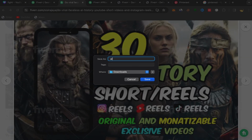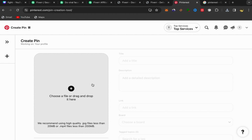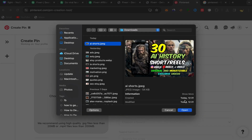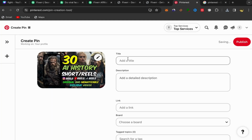I'm going to name it AI short like this. Go back to Pinterest, click over here on choose file like this and upload this picture to Pinterest. AI short, click on open like this, and you need to put here the title, description and your affiliate link.